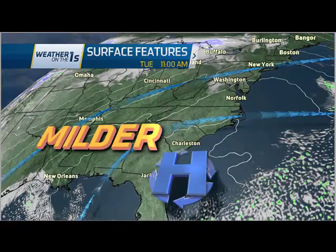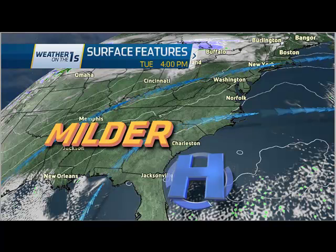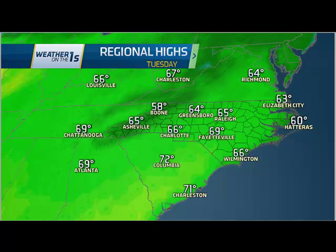But today, the warming trend continues, with a southwesterly flow in place on the backside of that area of high pressure. We're in good shape today with lots of sunshine throughout the day, and there's your highs for this Tuesday afternoon, looking very good.